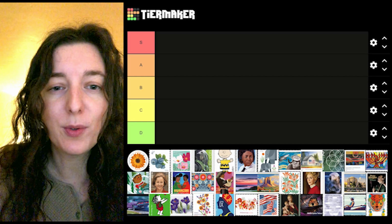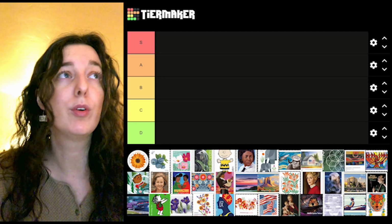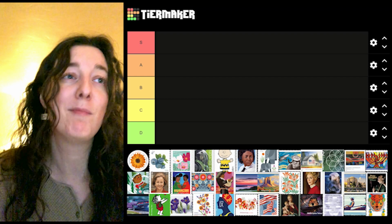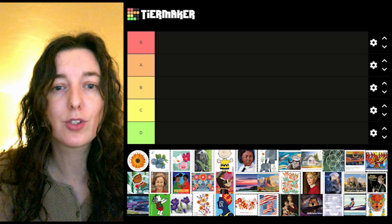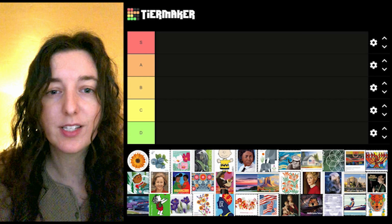It's the end of 2022 and we've had so many stamps come out this year that I thought it would be fun to go through and do a tier ranking for all the 2022 stamps. This is common in video games and I mostly see it there, but I was like, it's perfect for this. There's S tier, which is the top tier, D tier, which is the lowest, and I'm gonna place all of the stamps that came out this year on this tier list.